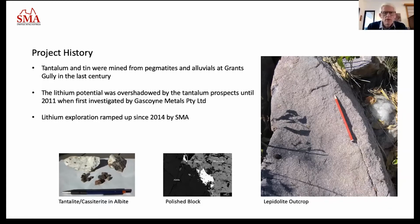Lithium was not even considered until 2011, when the first discoveries of some LCT pegmatites were made. And here's an example on the right here of a lepidolite outcrop. These are only small LCT pegmatites, quite massive lepidolite, grade very well, good tantalum contents, but they're not the subject of what we're exploring.